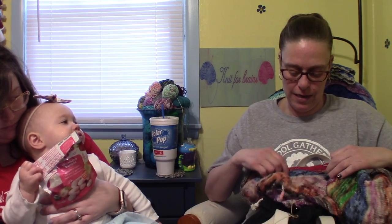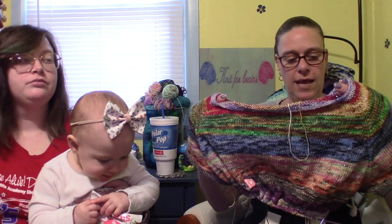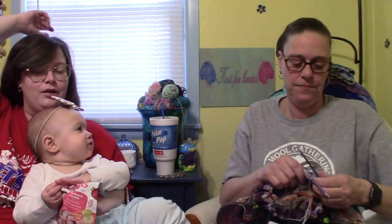I'll give it a go. If it doesn't work, I probably won't be really upset, to be honest with you. But yeah, you can actually kind of see the neckline better now, where it doesn't look all funky. So yeah, I worked on this last night once I finished the uniform.